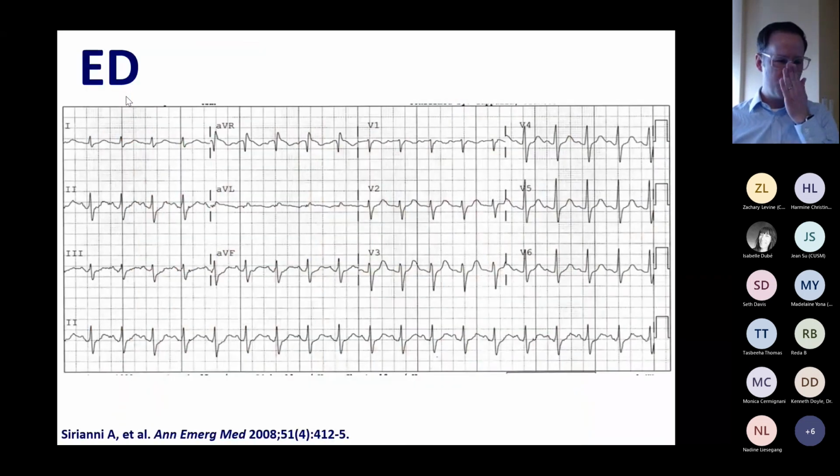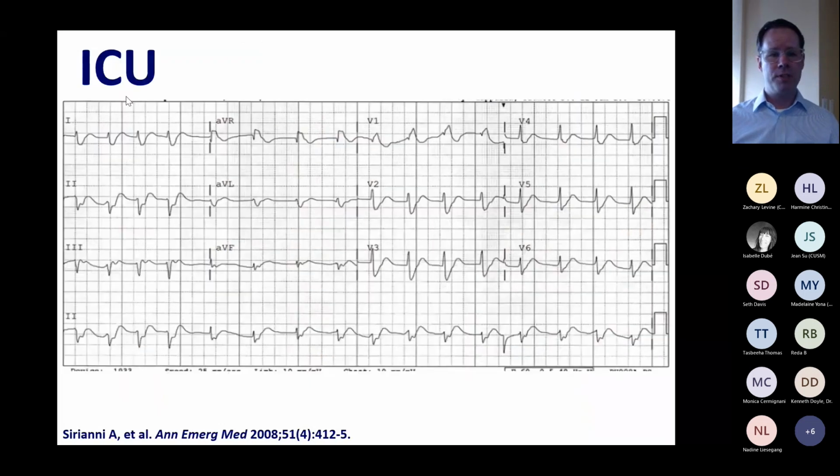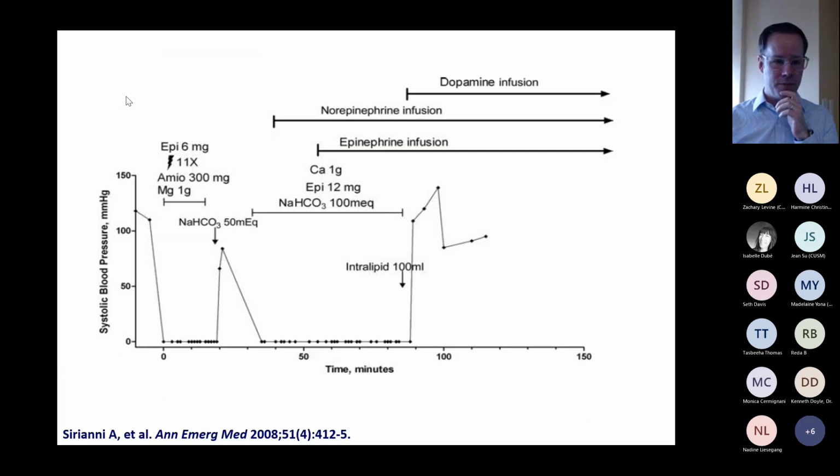I think her QRS at this point was measured at 140-ish milliseconds. This is about 6 hours after the overdose. About 3 or 4 hours later, this is her EKG in the ICU. I think it was up to 160 or 170 at this point. And then shortly after they snapped this picture, she went into cardiac arrest that lasted over an hour. This is the course of her resuscitation.